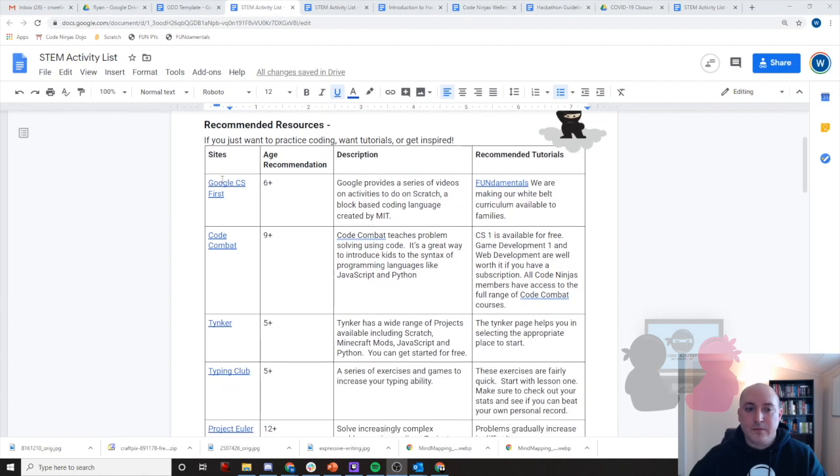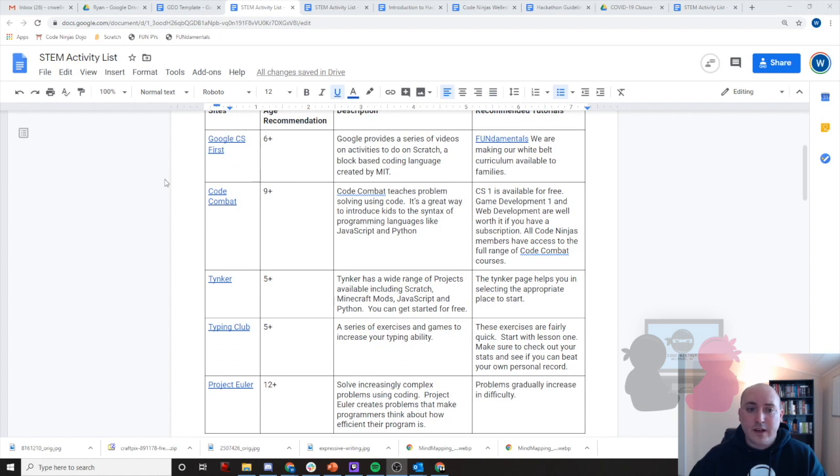So to start off with these recommended resources, we've made a couple things available. For our white belts and for everybody, the fundamentals program has been made available. This is a link to Google CS First, which has a lot of great videos and tutorials on how you use Scratch and create some really cool games. And we've included the list of what we think teaches the kids all the important concepts that they need to know before moving on in their computer science educational experience.